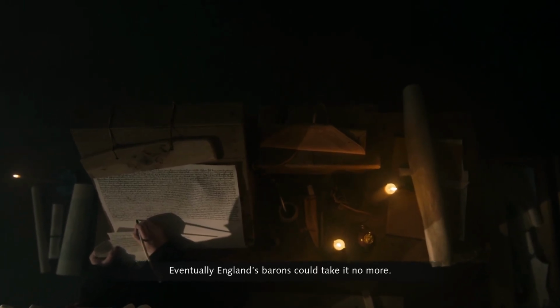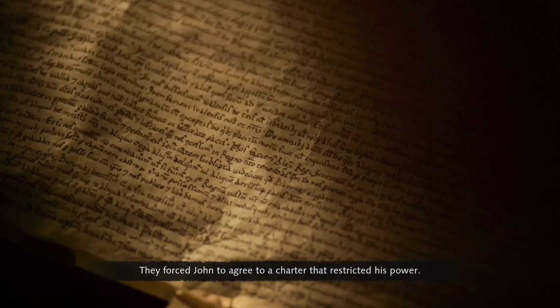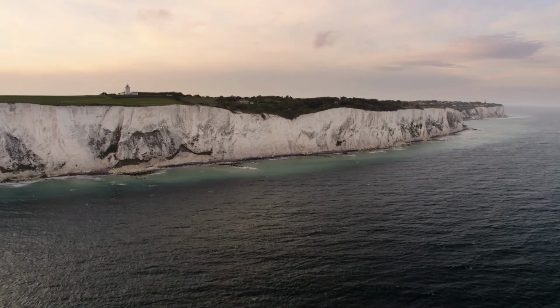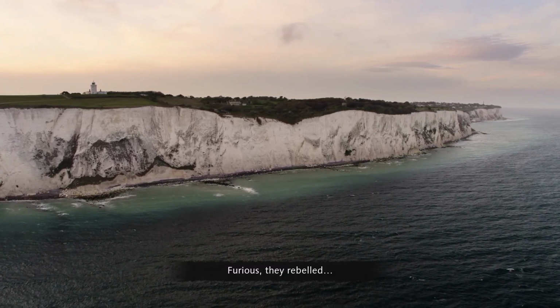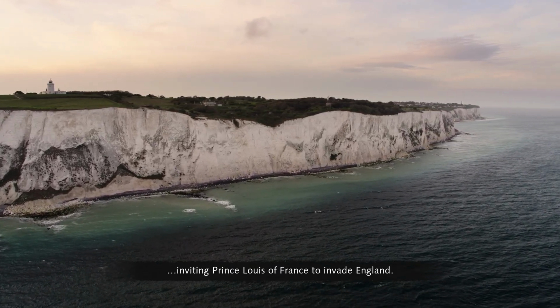Eventually, England's barons could take it no more. They forced John to agree to a charter that restricted his power, the Magna Carta. But he went against his word. Furious, they rebelled, inviting Prince Louis of France to invade England.